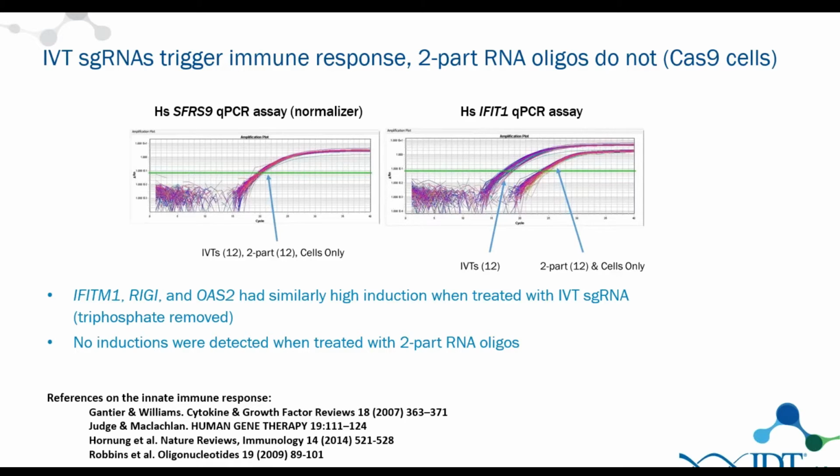And they see, of course, major benefits in avoiding working with IVT-generated single guide RNA because of that immune response. So they seem to have a preference to switch to a system using shorter RNA sequences. What we do here is look at a couple of markers, these three, for example, which showed a similarly high induction when treated with the single guide RNA expressed as IVT, whereas no induction was detected when we treated with the two-part RNA oligos, which are small, which I will show you on one of the next slides.